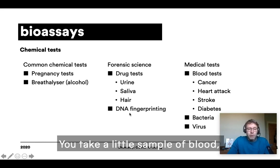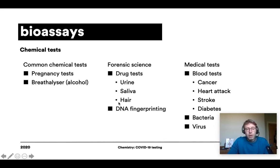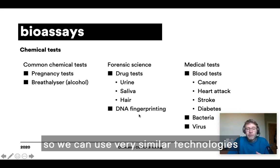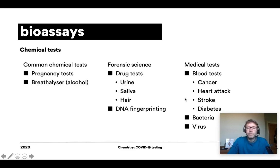You take a little sample of blood, it has some DNA in it, and you can then link that back to a particular person. But it's not just people. Bacteria and viruses all have their own unique codes of DNA as well. So we can use very similar technologies for identifying viruses.